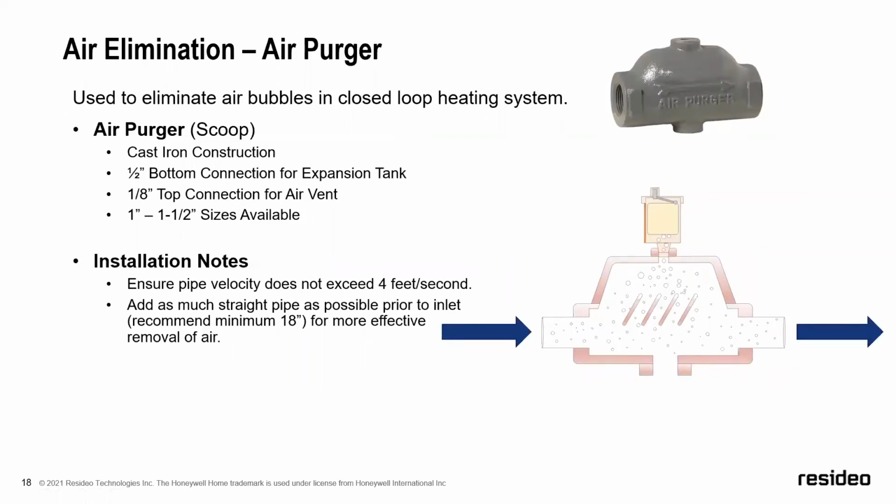We talked a little bit about air elimination with an air purger, and these are great devices. They're tried and proven. They've got a 1/8 inch connection on the top and a 1/2 inch connection on the bottom for an expansion tank. We offer them in 1 inch through 1.5 inches. And again, they're a thick, nice, solid piece of cast iron. They've got baffles in them, and as the air comes through, the baffle and the oversized cavity allow those bubbles to permeate out and float up to the air vent and make their way out through the float. As this cycles more and more times, we get more and more air out of whatever residual air is in the system.